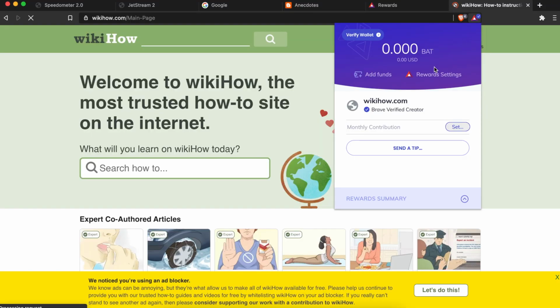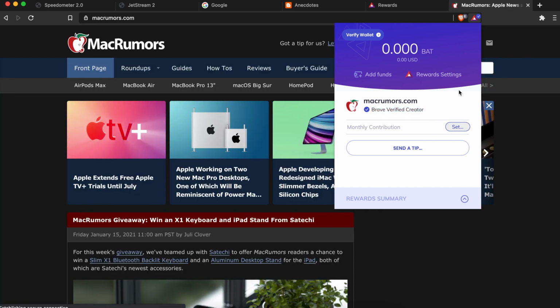As of December 2020, there are over 68,000 websites that support BAT based transactions. These websites include WikiHow, MacRumors, The Guardian, Wikipedia. For me personally, there are 2 aspects of browsing.